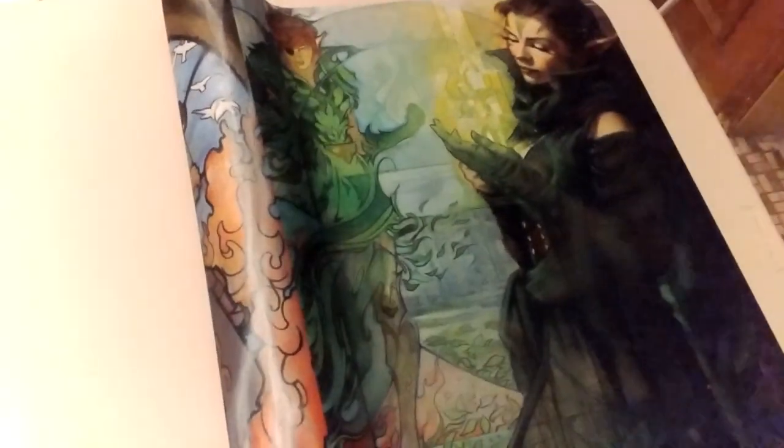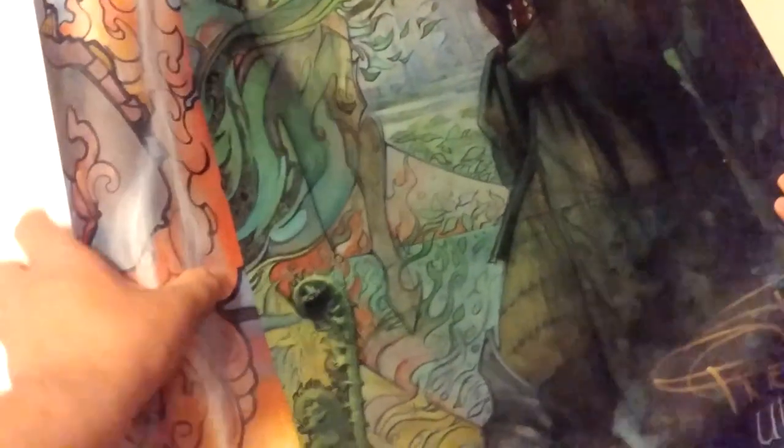All right, so we got our 8-foot table out ready for game night. And here it is. This is the 8-foot table mat with the SDCC art. All 5 planeswalkers. Put your hand right here. Oh my gosh, look at this thing. This is amazing. I'm too busy looking at it, not getting a good shot of it.